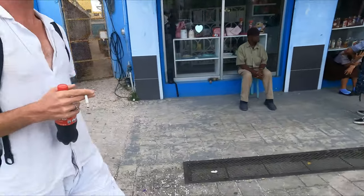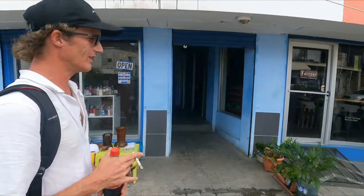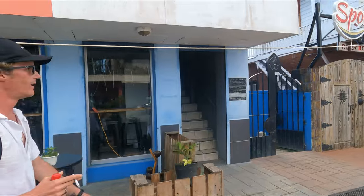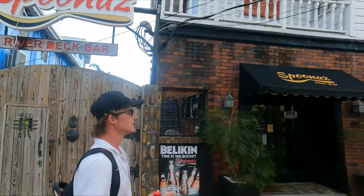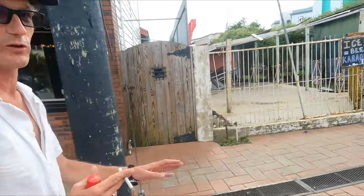And I know a lot about Belize now, being here for as long as I have. Check it out. I love it. So this area we're leaving again, headed back to the swing bridge. Typically I avoid this area unless I want to be mistaken for a tourist.